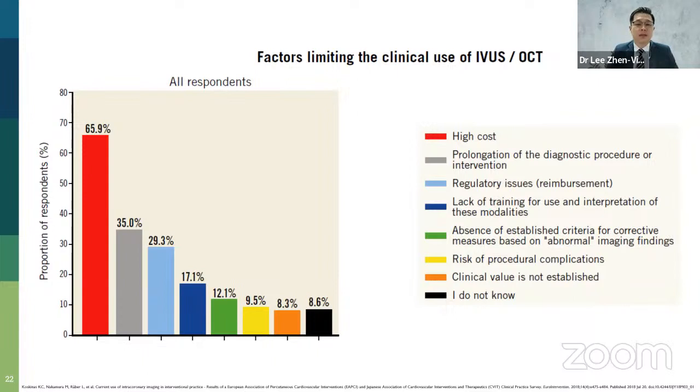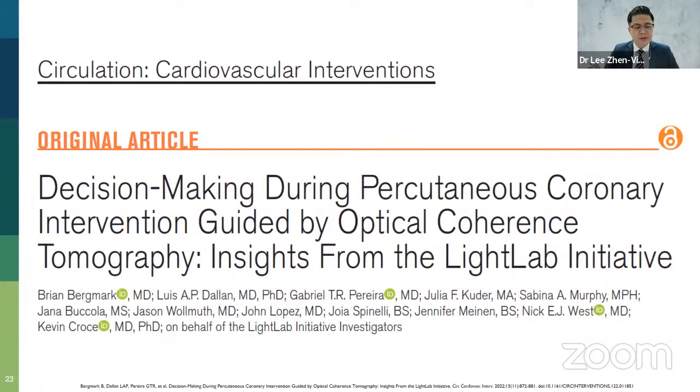Well, personally, I do agree that there is a learning curve involved with regard to intracoronary imaging, irrespective of whether it's IVUS or OCT. We can discuss the merits of IVUS versus OCT later on, but I feel that all of these potential barriers can be overcome in one way or the other, and hopefully today I'm able to put forth my case. I wish to start by saying that I think the decision-making during PCI is very much driven by what we see after we image.